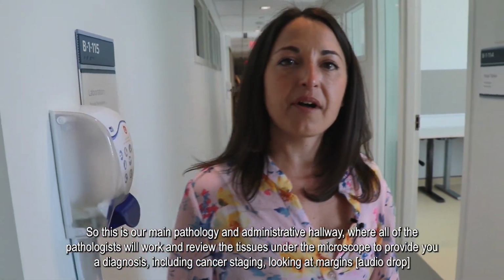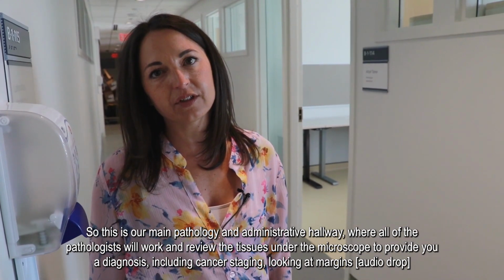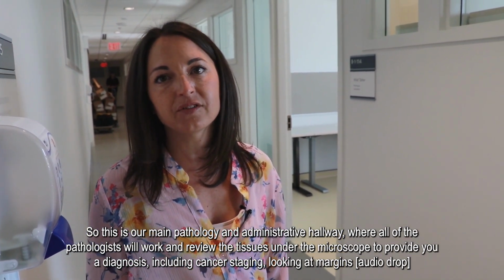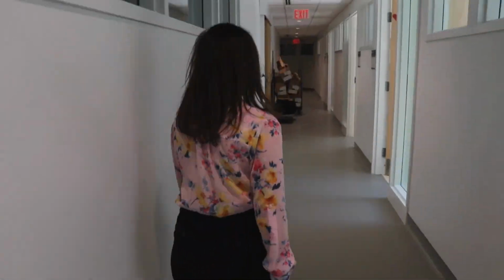So this is our main pathology and administrative hallway where all of the pathologists will work and review the tissues under the microscope to provide you a diagnosis, including cancer staging, looking at margins.